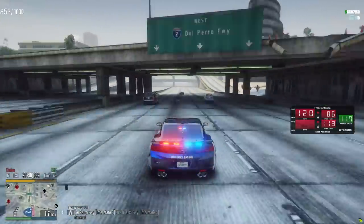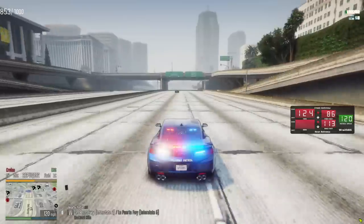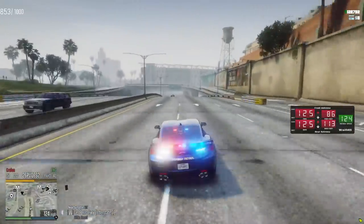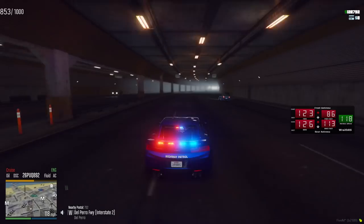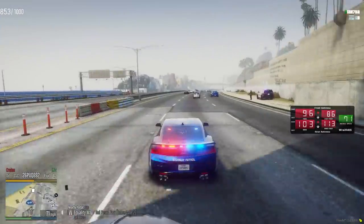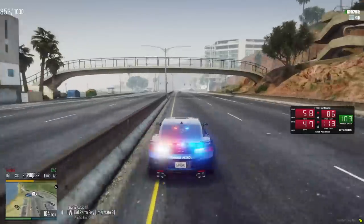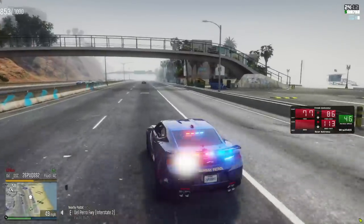2 David, 331, staging for spikes, 686 on the 2. Set them up. Into the tunnel. Number 2 and 3 lanes, guys. Spikes deployed. Spikes unsuccessful. Spikes lifted. What the fuck? Flipping around, turning around. Going back the way you came. Flipping around. Set up spikes, guys.